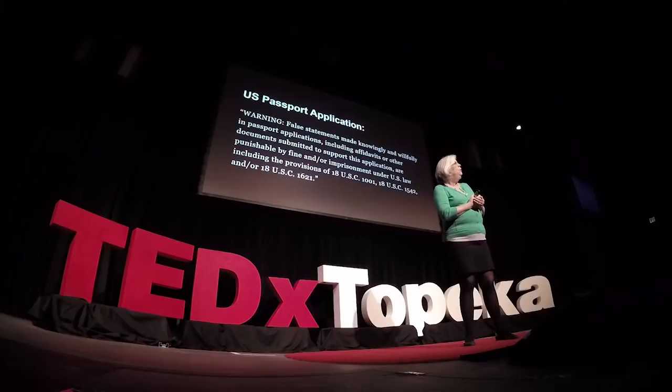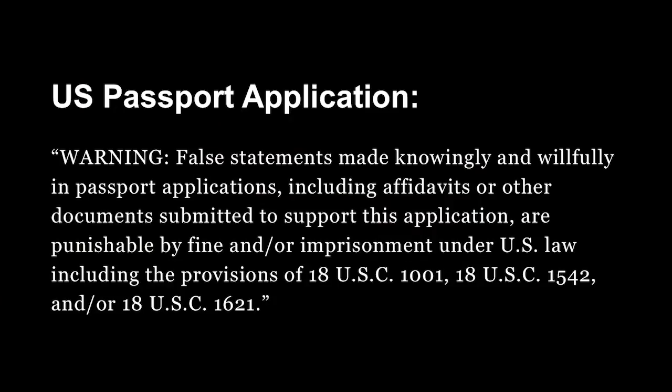As I mentioned, you have to submit a birth certificate for a passport application. Well, if you're an adoptee applying for a passport for the very first time and sending in your amended birth certificate, you have to sign the same statement that every US citizen has to get a passport.